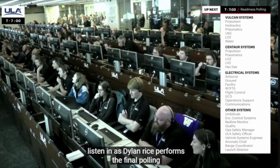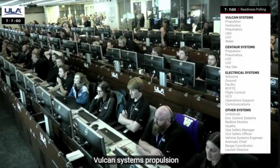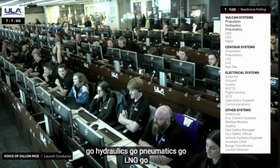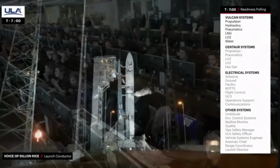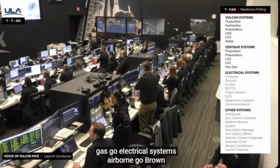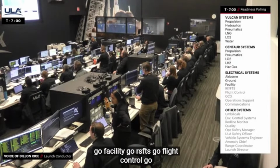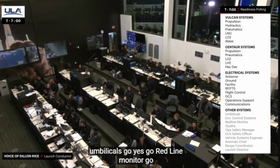Prior to the status check. L minus 10 minutes. Status check to proceed with terminal count, Vulcan systems, propulsion. Go. Hydraulics. Go. Pneumatics. Go. LNG. Go. LO2. Go. Water. Go. Centaur systems, propulsion. Go. Pneumatics. Go. LO2. Go. LH2. Go. Gas. Go. Electrical systems, airborne. Go. Ground. Go. Facility. Go. RFFTS. Go. Flight control. Go. GC cubed. Go. Operation support. Go. COM. Go. Umbilicals. Go.